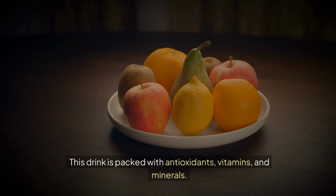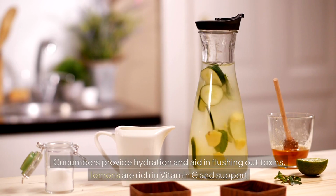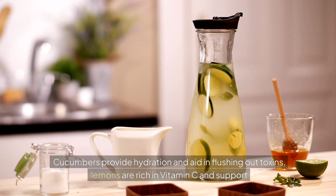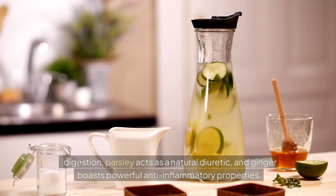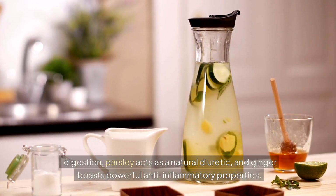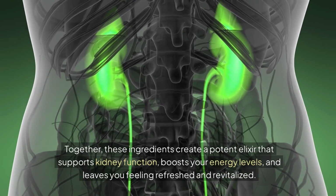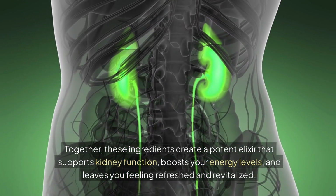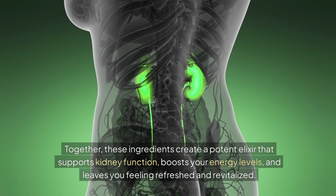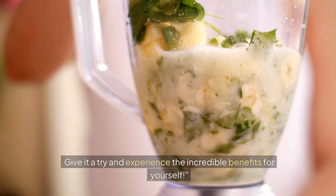This drink is packed with antioxidants, vitamins, and minerals. Cucumbers provide hydration and aid in flushing out toxins, lemons are rich in vitamin C and support digestion, parsley acts as a natural diuretic, and ginger boasts powerful anti-inflammatory properties. Together, these ingredients create a potent elixir that supports kidney function, boosts your energy levels, and leaves you feeling refreshed and revitalized. Give it a try and experience the incredible benefits for yourself.